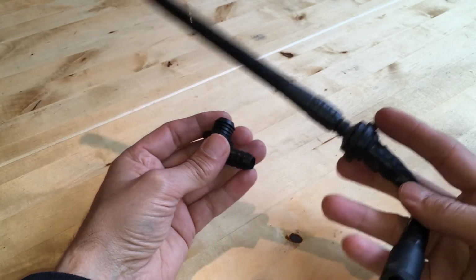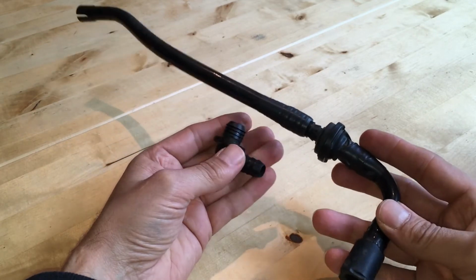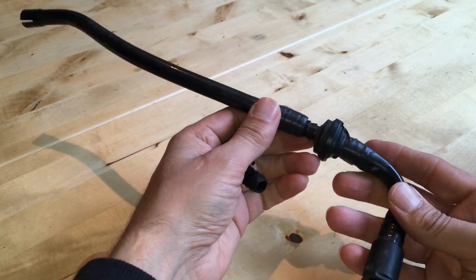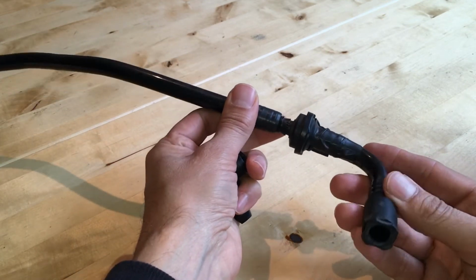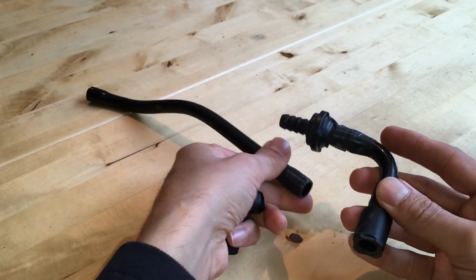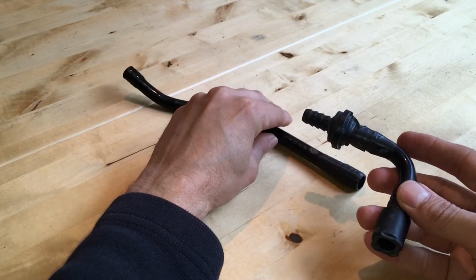Fitted it on, and since then I've actually driven the car a few more times, and the problem definitely isn't coming back. So, you know, I'm happy to say that definitely has fixed it. So I'll just let you know how I took this off and fitted it back on, because it was a bit tricky. And I'm not saying this is the best way to do it. This is just how I did it.